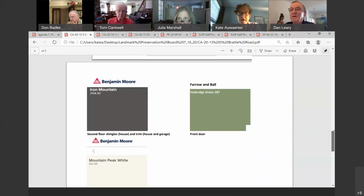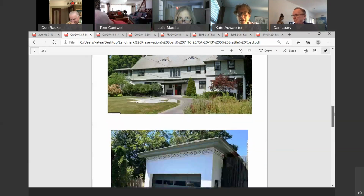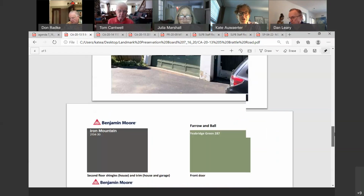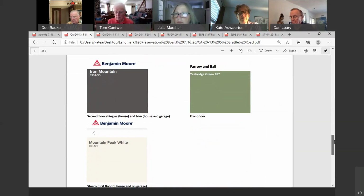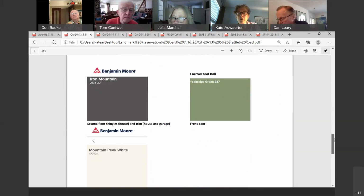So as you see, it is a stucco and shingle style house, and it has this stucco covered garage. They are looking to paint the second floor shingles and trim this brown, the Iron Mountain brown. The stucco on the house as well as on the garage will be this off-white. And then the front door will be this green.